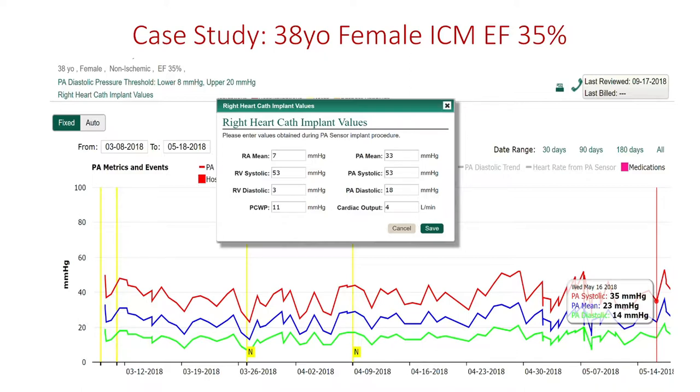Right? And so my collaborative physician wanted me to diurese her. I did not really feel that she was volume overloaded, and I kind of had to argue with him because her RA pressure was not high. And I did try and diurese her, and I bumped her creatinine way up. So, again, because her RA pressure was not high, right?